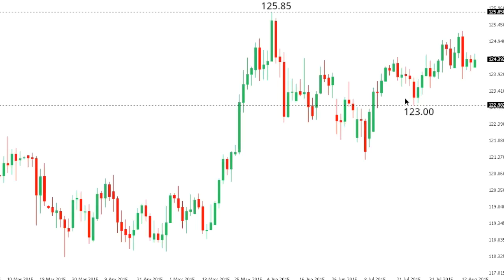A break back below 123 would confirm the onset of a more significant correction and accelerate declines back towards the 121.30 critical low from the 8th of July.